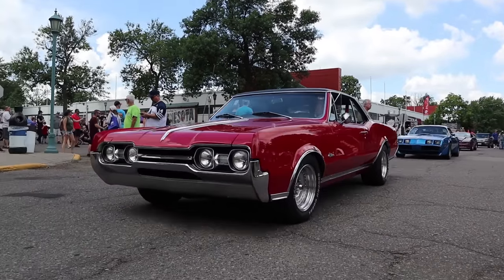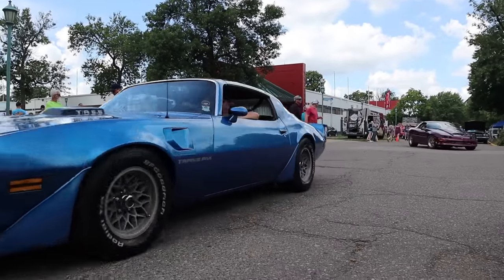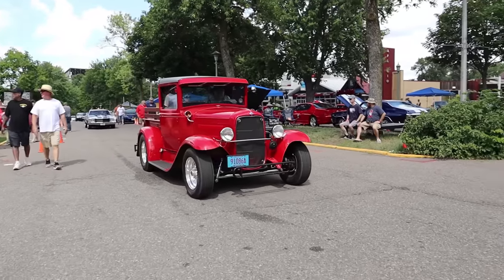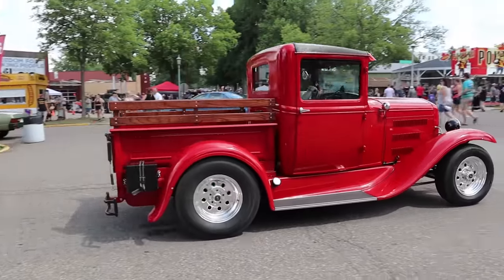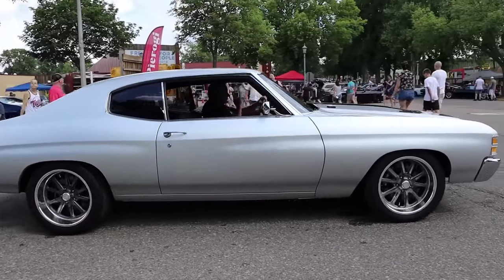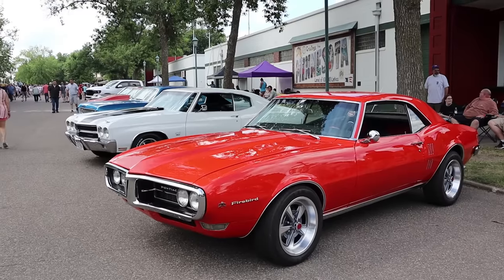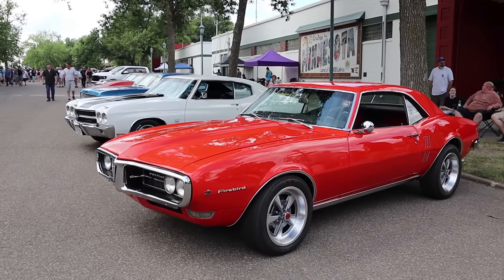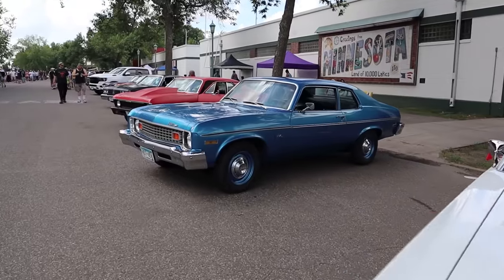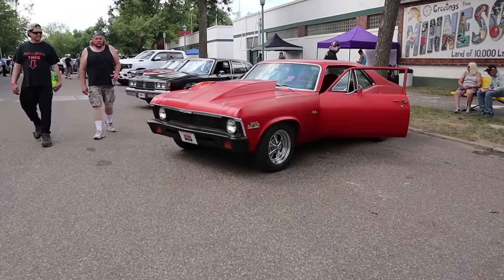Look at this Cutlass. Take a slow walk down here and film a few of these. Nice Chevelle we just passed. Look at this Nova. Nice, another Nova. A couple Novas here.